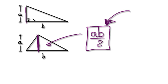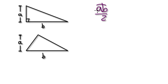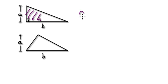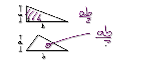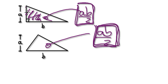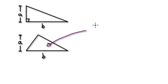For this one here, we can see it's definitely AB over 2, because A times B would give you a rectangle, and then if you cut the rectangle in half, it would give you this. But when it comes to this triangle, how do you know that this is also AB over 2? By knowing algebra, you can see that the two areas are the same just by looking at it, because you know this is exactly the same as this. But the main question is, how did the first person know that this is AB over 2?